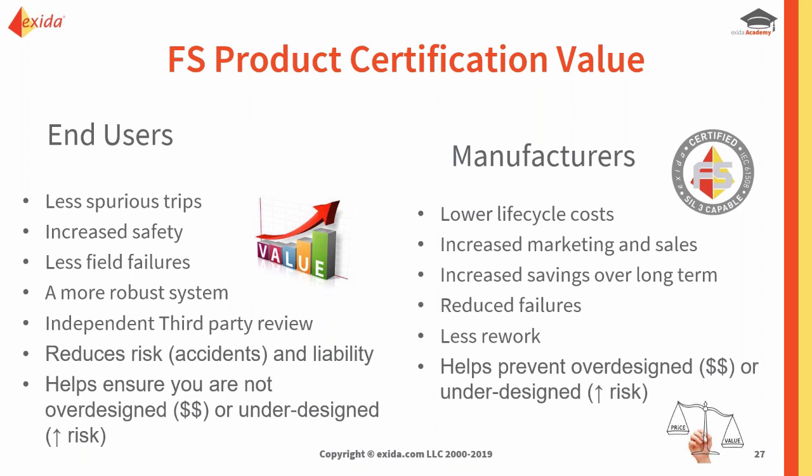Now they can have lower life cycle costs. Why? Because there's less rework, there's less redesigning. They get less returns because their products are built a little more robust, and yeah, of course, some people use it for marketing and sales.